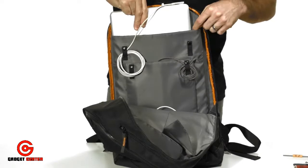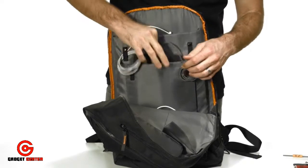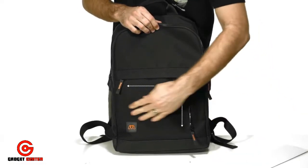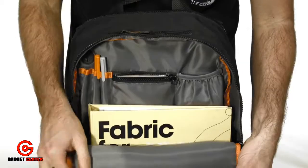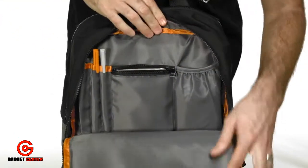The laptop pocket can fit a 15-inch laptop, and the tablet pocket can fit most standard tablets. The front vertical zipper is meant to house anything that's 9 inches long, like a boarding pass. The next pocket has a couple different pen slots and other compartments that can fit things like your keys or wallet. This next pocket is surprisingly large. It can fit a typical binder or two.